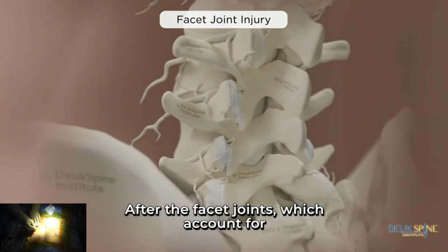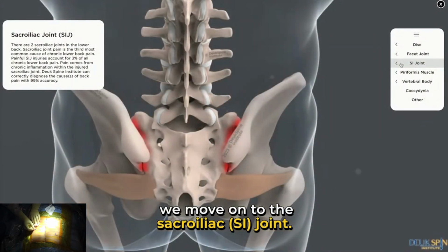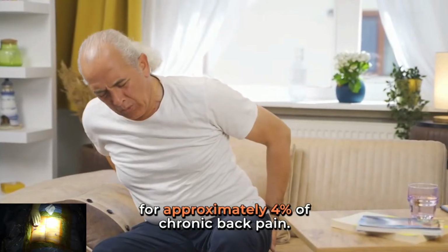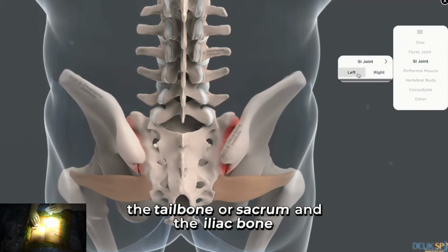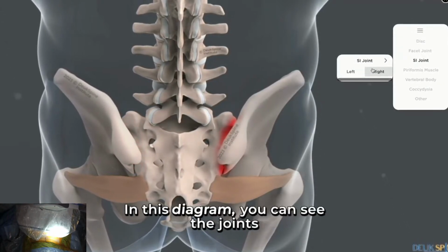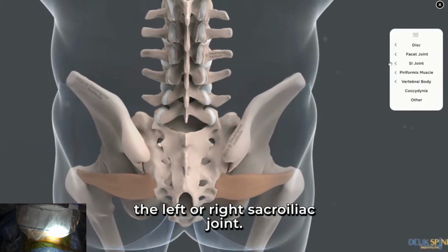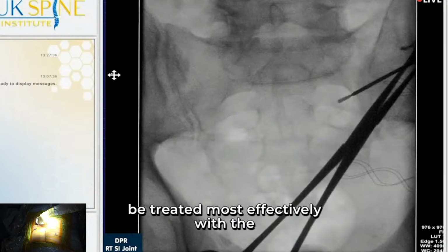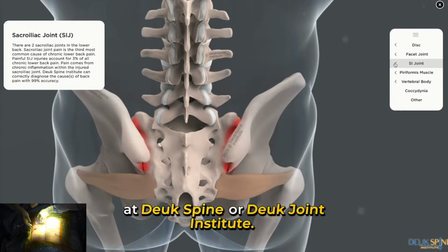After the facet joints, which account for approximately 10% of chronic back pain, we move on to the sacroiliac joint. The sacroiliac joint accounts, with the piriformis muscle, for approximately 4% of chronic back pain. The sacroiliac joint is a joint located between the tailbone, or sacrum, and the iliac bone. There is a left and right sacroiliac joint. In this diagram, you can see the joints turning red, indicating inflammation and pain in either the left or right sacroiliac joint. These sacroiliac joint injuries and pain can be treated most effectively with the Duke plasma rhizotomy of the SI joints offered at Duke Spine or Duke Joint Institute.